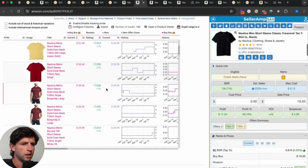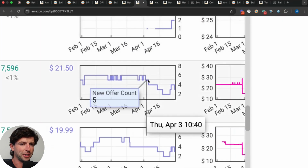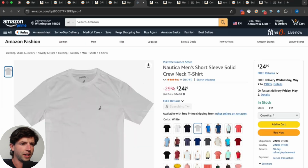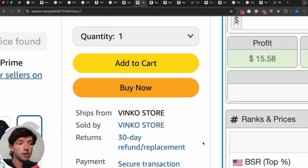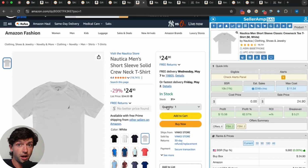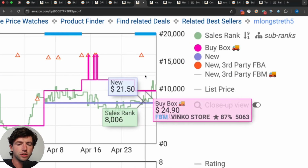So we can see what's got good offer count movement right there. That looks pretty good. We're at literally just plain white t-shirts. It's also an FBM seller in the buy box, not an FBA seller. So we know we'd be able to price above that as an FBA seller. Let's see, if I'm going 27 right there.